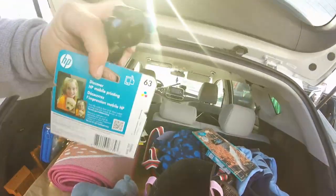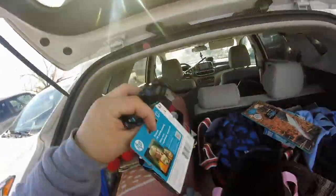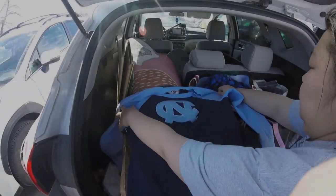Right here, my girlfriend and I are having kind of a debate. I'm not sure if we should be selling this. Or no, she's not sure. I don't really care. It's just expired ink.